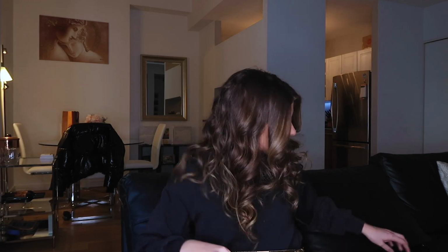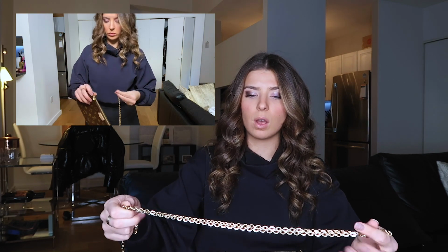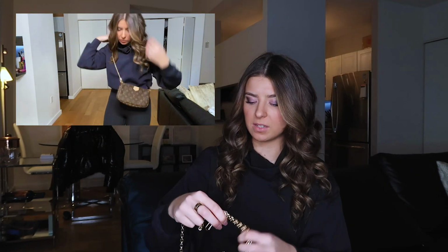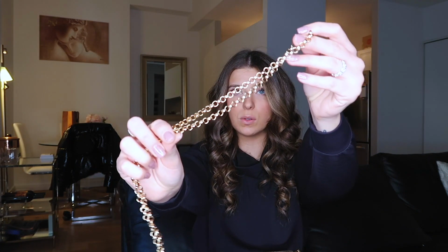While I'm on the topic of that, I actually do have these chains, which I use to convert the bag. And they are from Organize My Bag. And they did send these to me, so full transparency. But I've had the Felici before, and this chain strap is just as good, if not better quality. And I'll put some mod shots of what it looks like. They have all sorts of different chain lengths. They're just really great chains, and that's how I convert my multi-pochette into different bags, and I think it really capitalizes on the versatility of the bag.